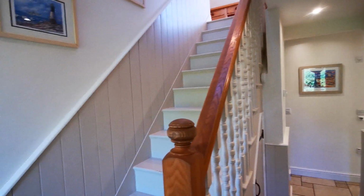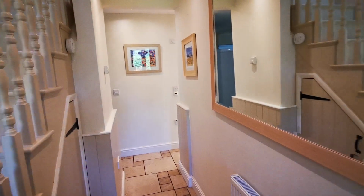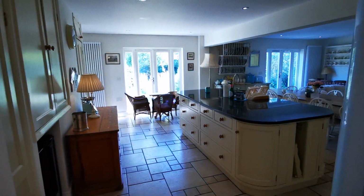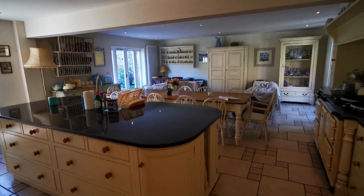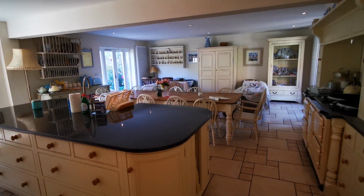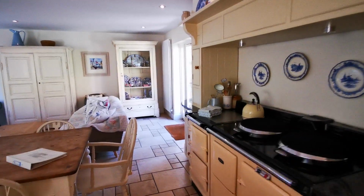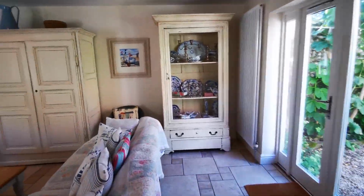And you come into the entrance hall here with the stairs going up to the first floor. We're going to take you through to the main entertaining area at the back of the house. So you come down the corridor, turn left, and you enter the kitchen, which is the main room in the house, which is one of its big attractions if you're having family get-togethers or parties. This really does give you a lovely big entertaining space.